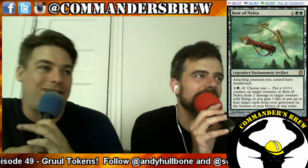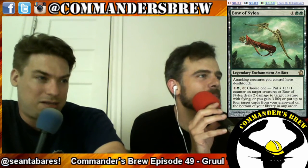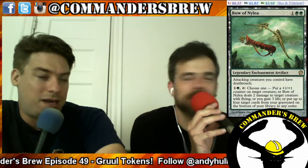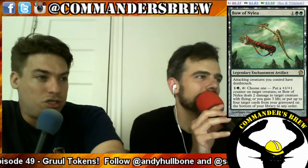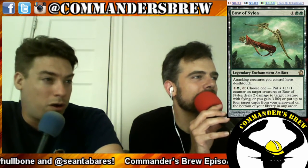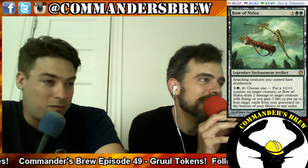Finally, we have Bow of Nylea, another big helper. This one is more on the Deathtouch side as well, because Bow of Nylea is 1 and 2 green. It says attacking creatures you control have Deathtouch. It's a legendary enchantment artifact, and it has the ability of 1 or green, tap it, choose 1: put a +1/+1 counter on target creature, or Bow of Nylea deals 2 damage to target creature with flying, or you gain 3 life, or put up to 4 target creature cards from your graveyard on the bottom of your library in any order. Obviously, we like the Deathtouch part of this.